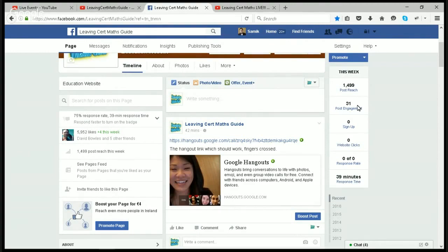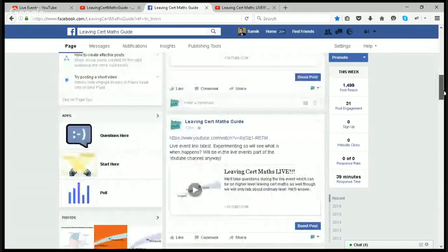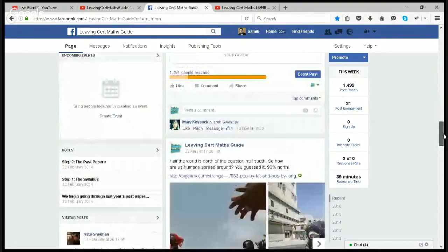So this is the Facebook page. It's just Leaving Cert Maths Guide within Facebook. Leaving Cert Maths Guide, one word. So here, what do we have that can help you? We have questions here, which is one of the areas where you can click and you can post questions that way. Then we have a wide collection of lessons and support posted throughout the page.